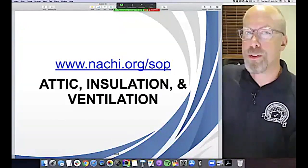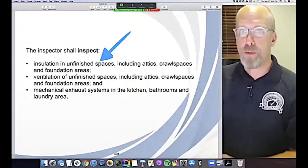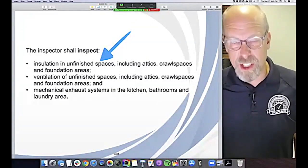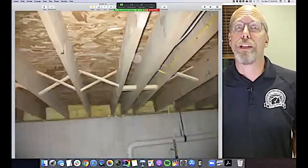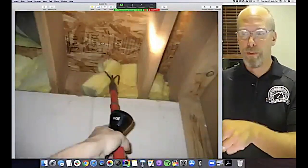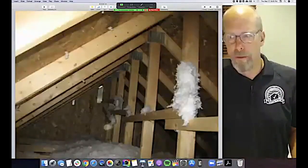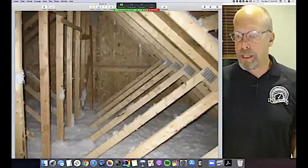NACHI.org/SOP has the standards of practice for how to inspect the attic insulation and ventilation. So we do have an attic, and we have ventilation, insulation, unfinished spaces. I'm required to inspect the insulation in unfinished spaces, including attics, crawl spaces, and foundation areas. There's the foundation area, and we already went through this, right? That's a gardening tool to help me inspect the insulation in unfinished areas, like the foundation area, and the space in the attic. So I'm inspecting the insulation.